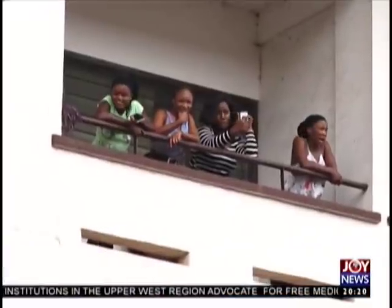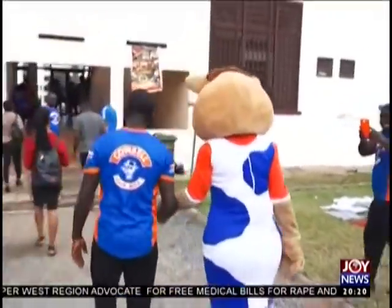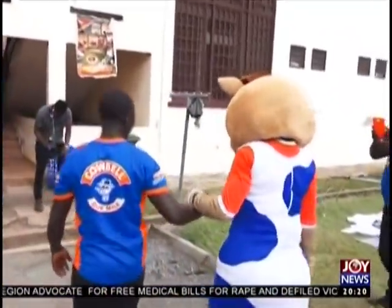Some students came out of their rooms to witness the surprise as the Cowbell Mama mascot led a team to present Regina with her tickets.